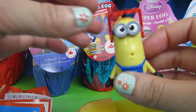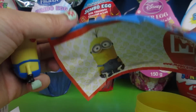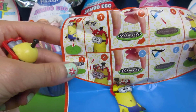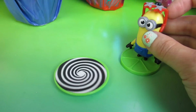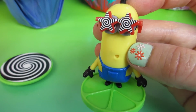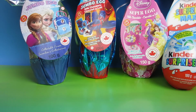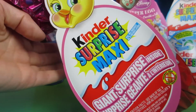And we got a minion. Here's the little flyer. Whoa, this is making me dizzy. Open this jumbo Kinder Surprise.